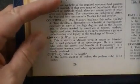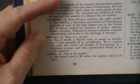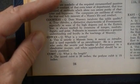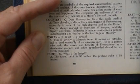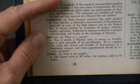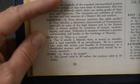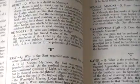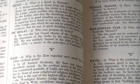Now a Cowan, okay? Right here. What is a Cowan? The answer is, this is strictly a Masonic term. It means an intruder and is used specifically of an eavesdropper. He is a person who seeks the secrets and benefits of Freemasonry in a clandestine manner, and when apprehended should be severely punished. They definitely don't want you getting out of line.